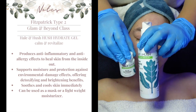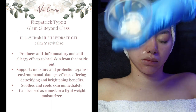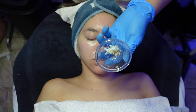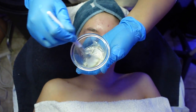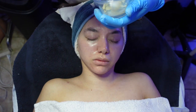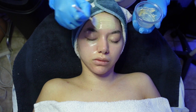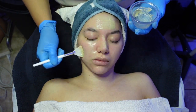Both of these products are going to support moisture and protect against environmental damage effects, offering a detoxifying and brightening effect on the skin. It's also going to help camouflage any irritation, redness, and inflammation on the skin. Both of these products are amazing and I highly recommend them, especially if you have a lot of clients that have more sensitivity and suffer from redness on the skin.